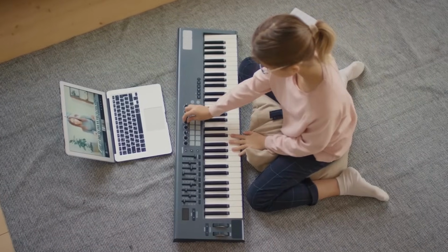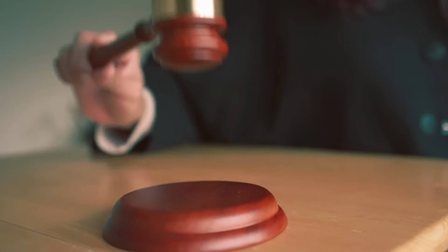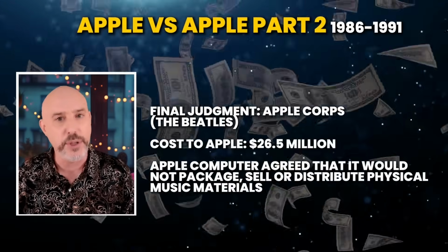The restriction was that Apple computers could never do anything in the music industry. That was reserved for the Beatles' Apple Corps. But Steve Jobs doesn't really like playing by the rules. So within a couple of years, Apple computers added the capability of importing music into the computer using a MIDI keyboard. Well, as soon as that happened, the Beatles had to sue Steve again. And he lost again. This time it cost him a couple of $1 million.